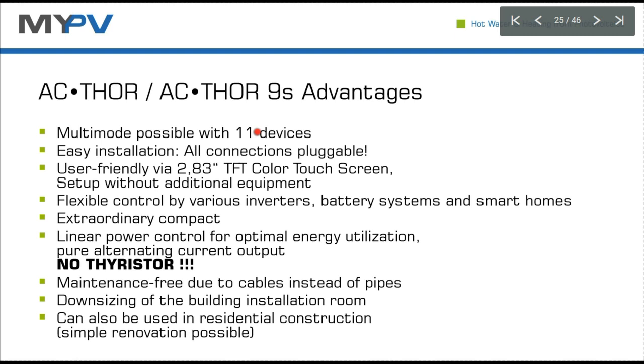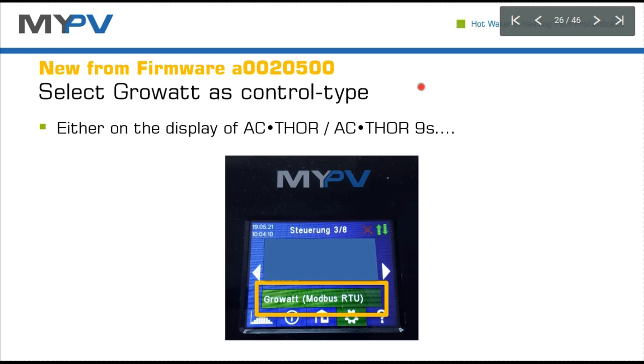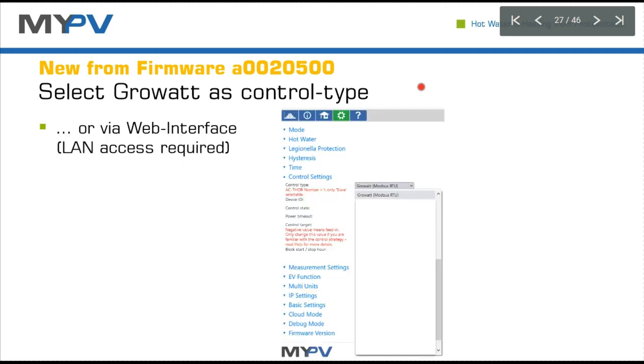Okay, Actro and Actro 9S advantages. I think I have mentioned all of them. What I have not mentioned is the setting for the Growatt communication. We already talked about the hardware wiring, so it's an RS485 connection with three wires here at the bottom. And on the display in the menu, you can choose Growatt as a signal source. And this is very easy, just a few clicks, and then the communication is implemented.